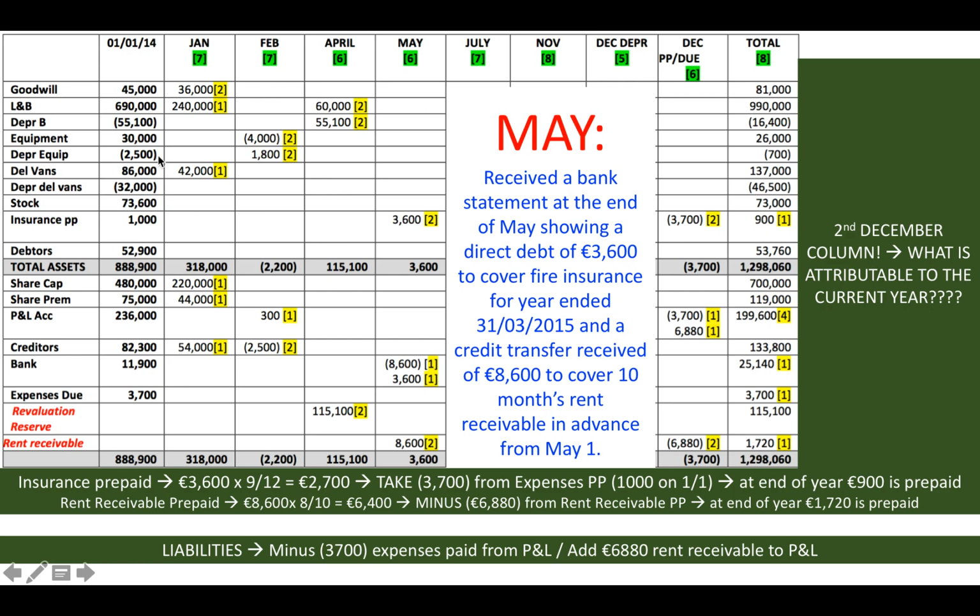So I have 900, 3 months insurance prepaid. Now you might notice that the 3 months prepaid at the start of the year was different. So 1,000 here and 900 here. How can that be? Well, as you know, car insurance premiums change from year to year. They're never the same amount, and there's lots of different factors that affect that. So just remember that that can happen. Same with rates and other expenses like that, they do not stay the same from year to year.